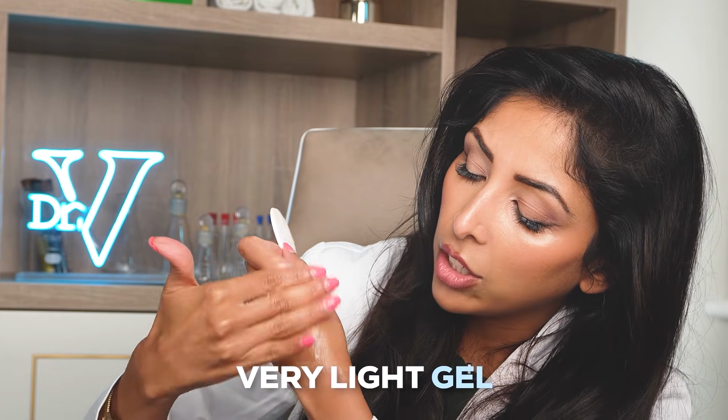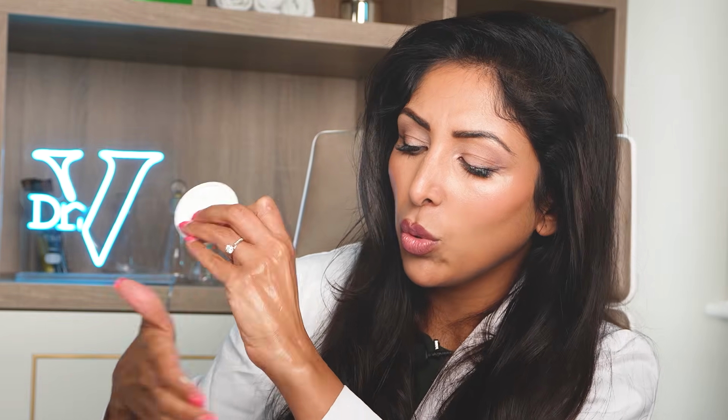A very light gel. This is a moisturizer. I call it enriched cream. I would call this more of a gel, not really a cream.